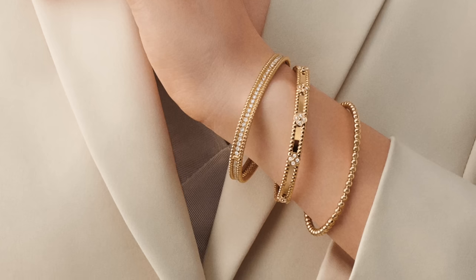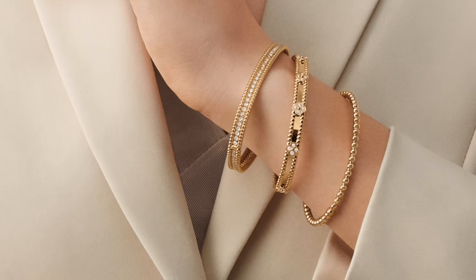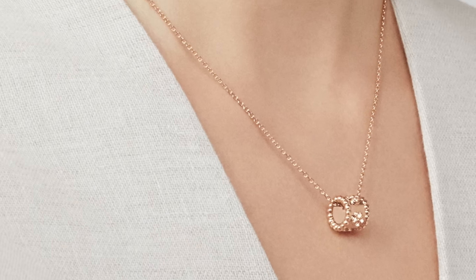So my favorite piece in this collection, in terms of the value that it adds to your collection, would be the Pearl Clover pendant. But if you're thinking, look, I love this collection, but I'm not willing to spend even that $5,000 on one of their pendants, where should I begin? They do have a ring in this collection, which I think would make an amazing stacking piece.